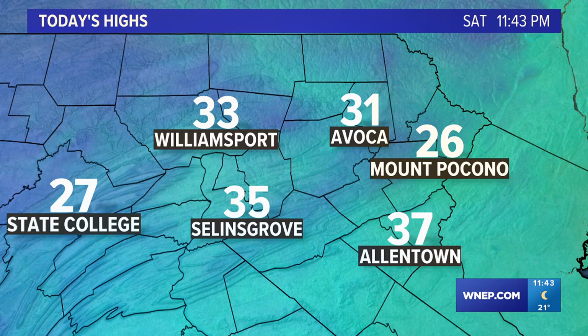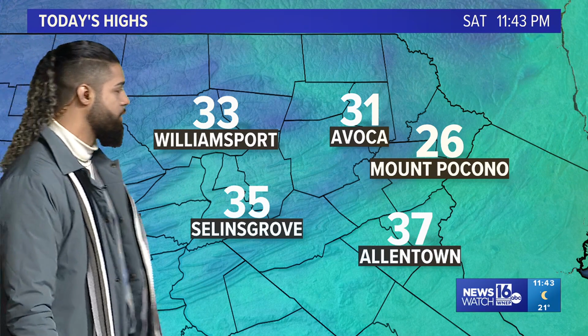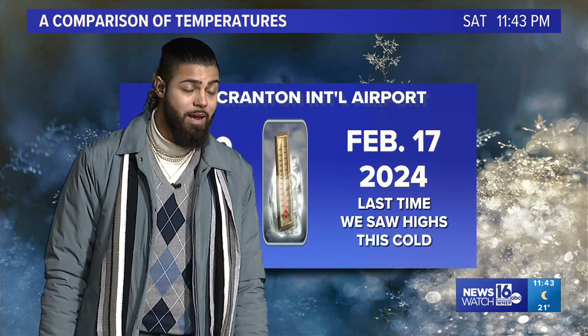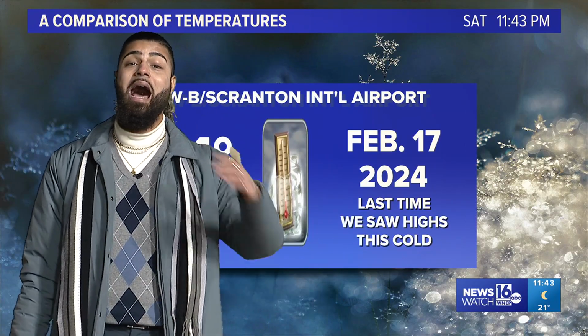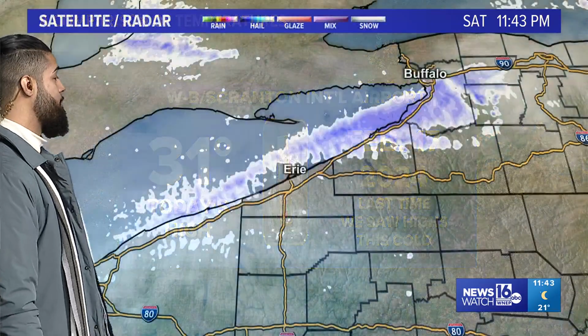Today's high temperatures in the 30s and upper 20s for the Poconos. 31 is the coldest high temperature we've seen since February 17th. So it's been quite a while since we had a high temperature below the freezing mark.